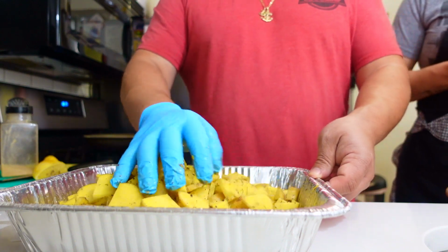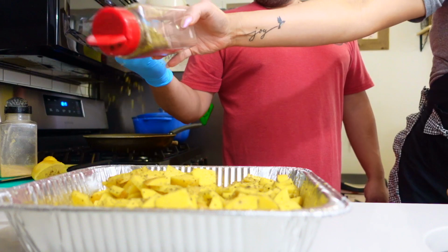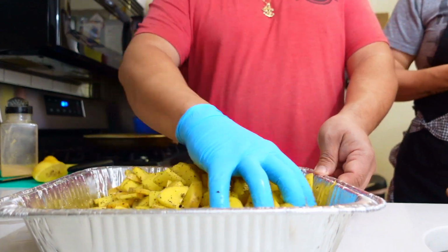Go to the imported section where they actually have the good stuff. Yeah, let's add a little bit more. Just a little bit more oregano. Why didn't you use the fresh one? Because I have to pick out the stems and the seeds, and I was being lazy.